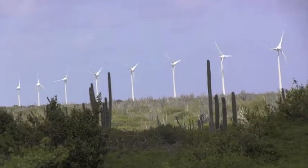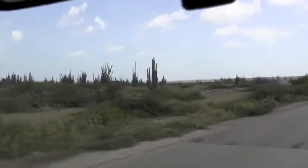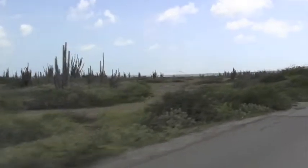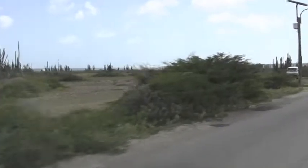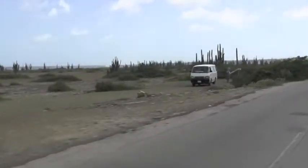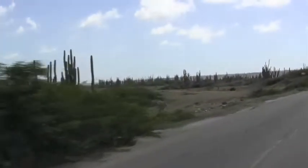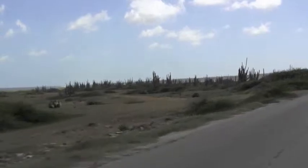Percent of the electricity on this island comes from windmills. Waves are splashing in against these coral stones. You see the splash coming over. And that's the east side, the east coast of the island. And that's the most rough part of the sea. So you're not allowed to swim, snorkel, or dive here.